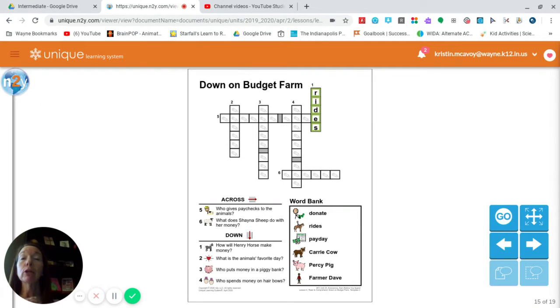Okay, let's look at number 2. Number 2, which is a down. It says, what is the animal's favorite day? What in the story was the animal's favorite day? Was it Christmas? Was it St. Patrick's Day? Oh, you're right. It was payday. And that's one of our words.